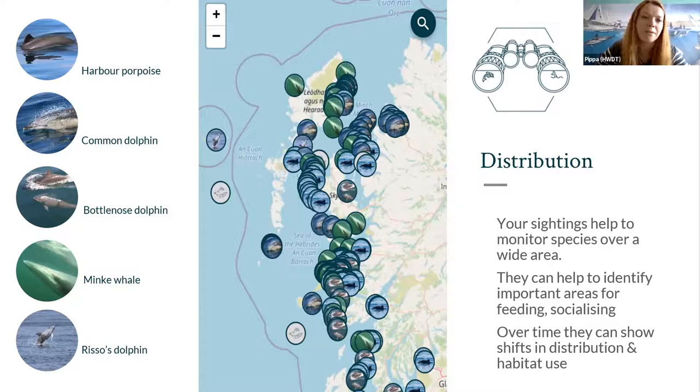So here we're showing actually the common dolphins that I mentioned earlier. You can see there's quite a lot of common dolphins seen up in the northern area. And that really is a change. It's a change in location and it's a change over time. So when we first started recording common dolphins and getting records in from the public in 1990 and early 2000s, common dolphins weren't actually that common in Scotland at all. And they definitely weren't really seen up in the northwest area.